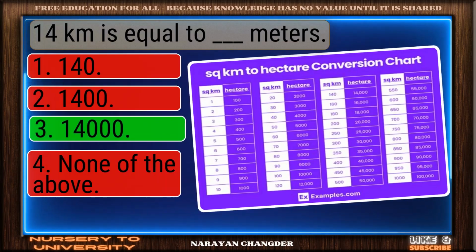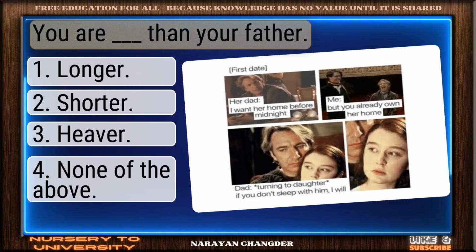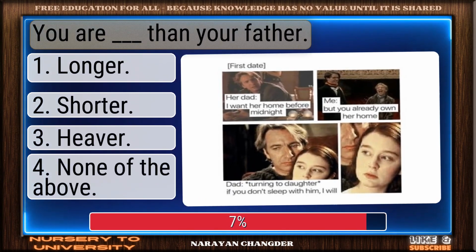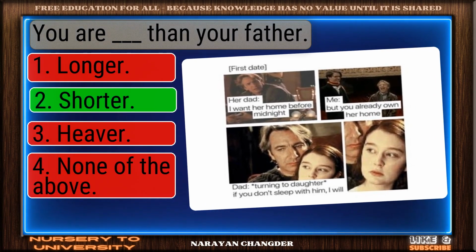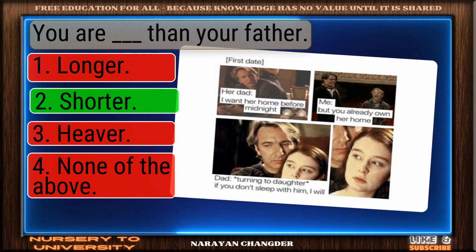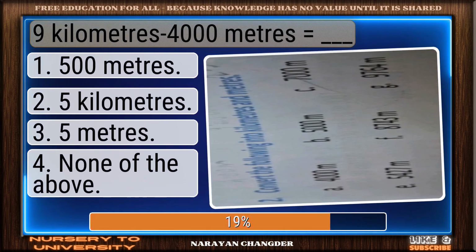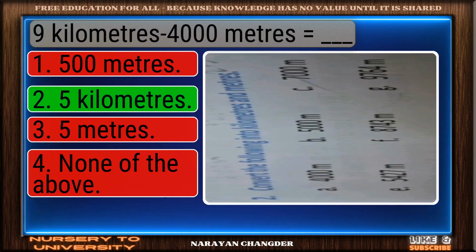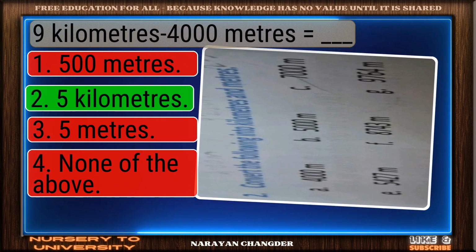You got it? Your choice 14,000 is right. You are dash than your father. Excellent. Shorter is a brilliant choice. 9 kilometers, 4,000 meters equal to dash. Correct. 5 kilometers is the right answer.